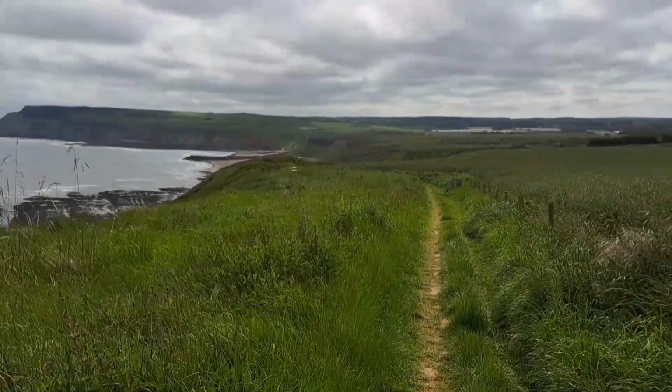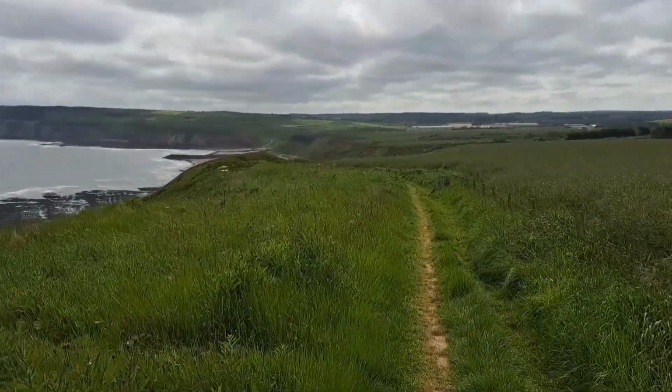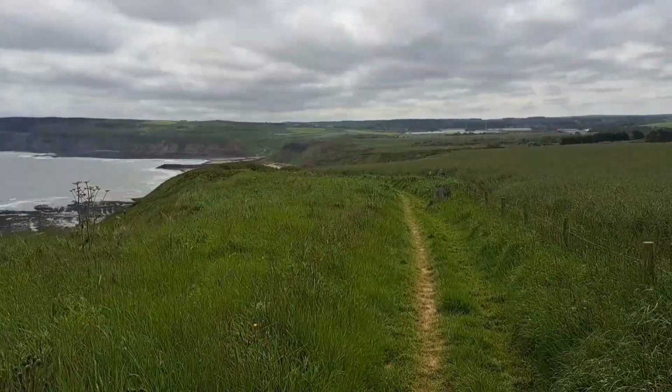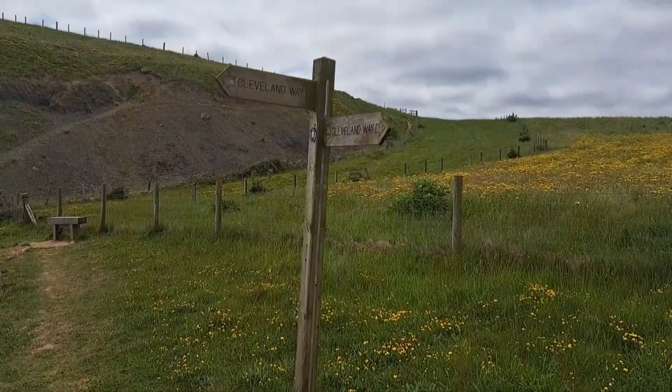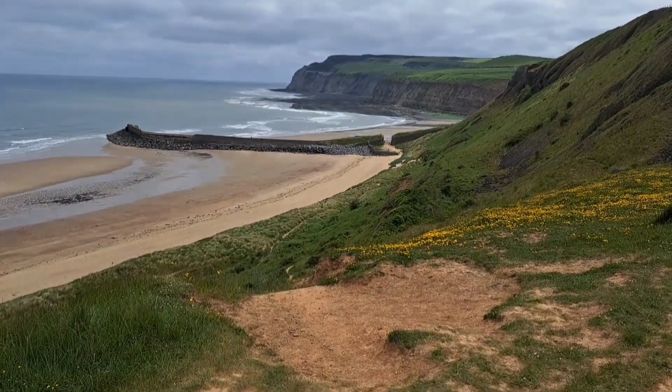Weather's getting a bit warmer now. A wee bit cloudy. Not cold earlier on, it's beginning to break up now. I think it's going to be a hot one this afternoon. Before we get to Skinningrove, the Cleveland Way sign points down the way. Yeah, it's not a bad view.